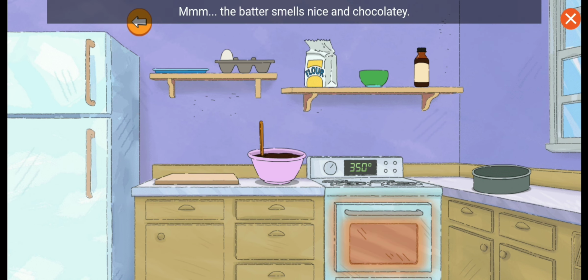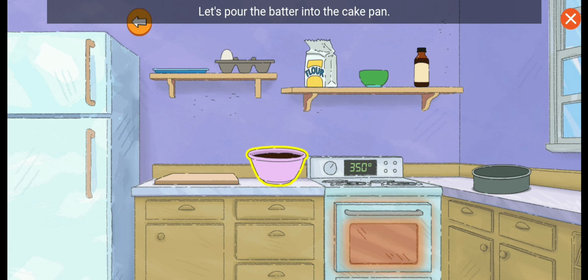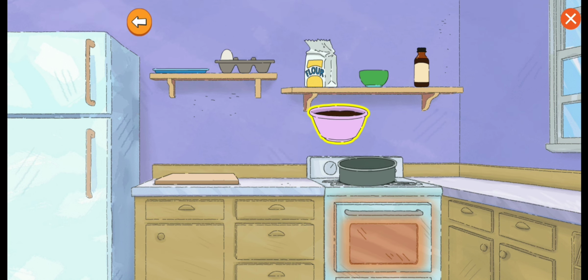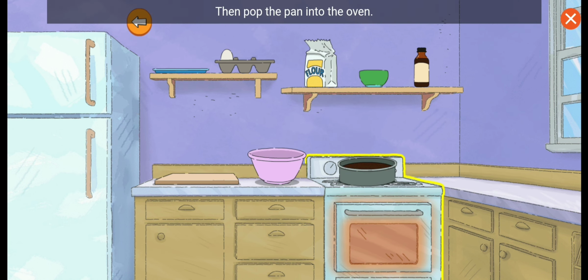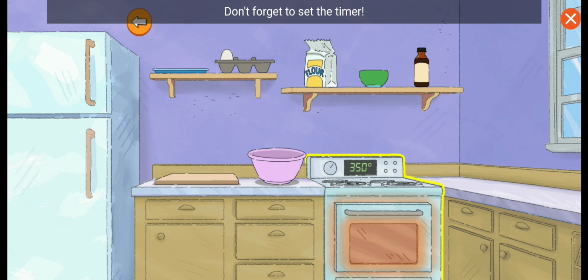Mmm, the batter smells nice and chocolatey. Now let's tap to stir the batter. Let's pour the batter into the cake pan. Then pop the pan into the oven. Don't forget to set the timer. 30 minutes should do it.